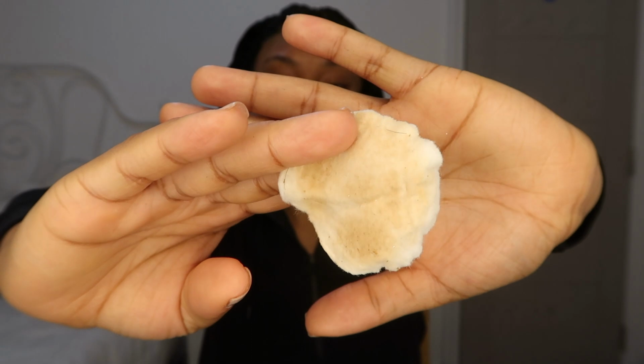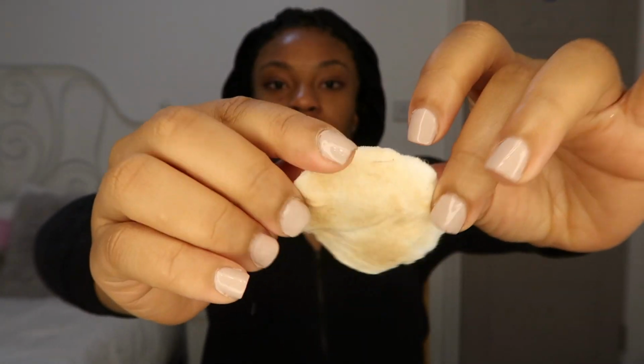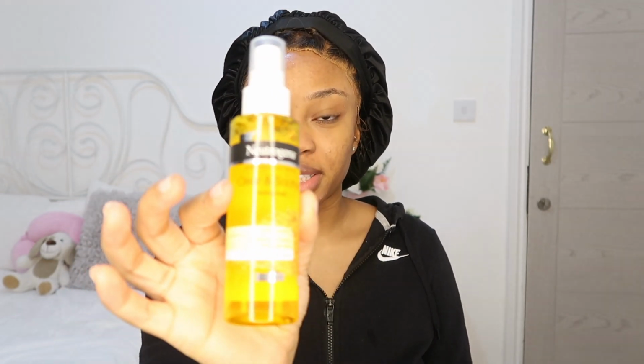Sorry, I like to do my neck as well, behind my ears, because, you know, makeup just gets to places, man. You guys see that? This is the face I just washed, but I'm sure this is for the corners of, like, I don't know. I'm gonna use the mist spray now. I just leave that to dry as well, like you're meant to.